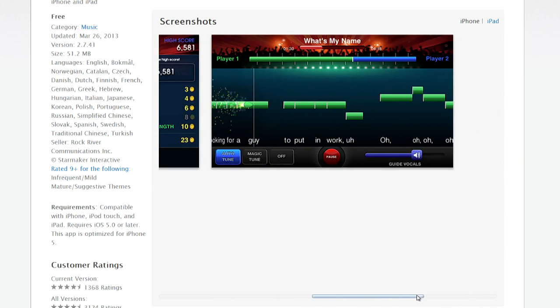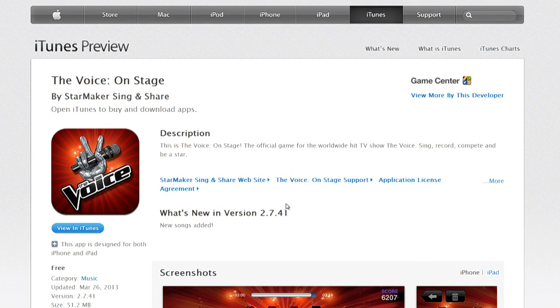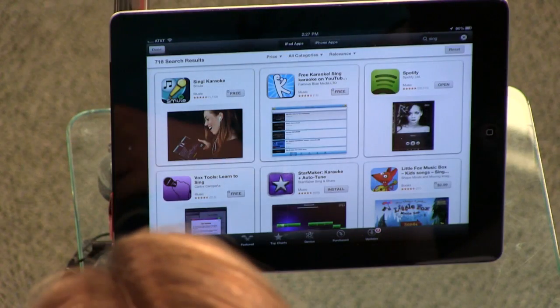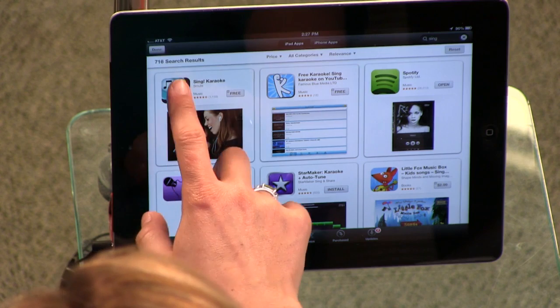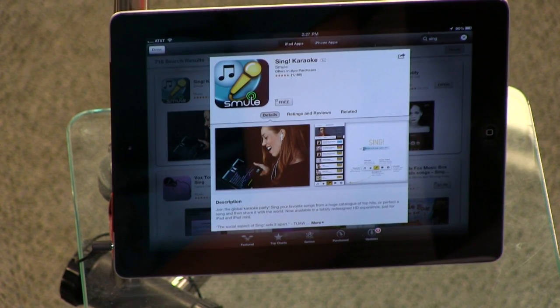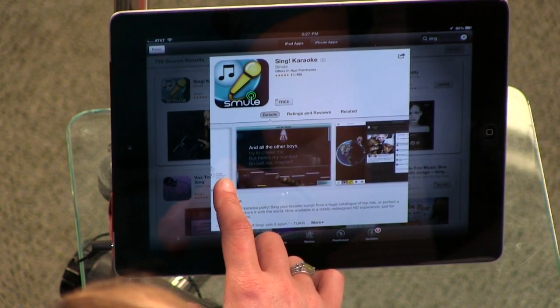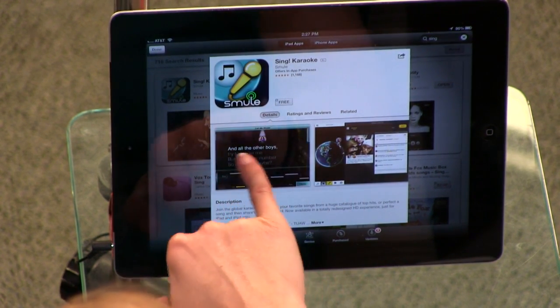Oh, so this is the little voice app. Well, that looks like exactly what you're looking for. Sing! Karaoke is probably your best bet. Look at this. It's got 4.5 stars, 1,100 votes. It's free. That's Sing! with an exclamation point, by Smule. You know, if it's Smule, it's got to be good. With a name like Smule, it's got to be good.